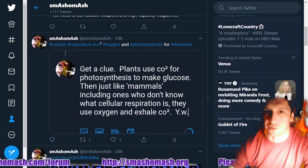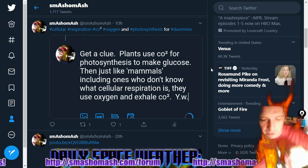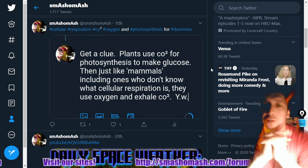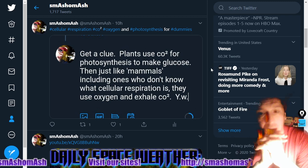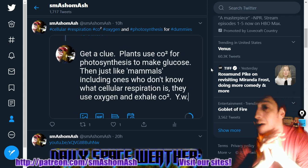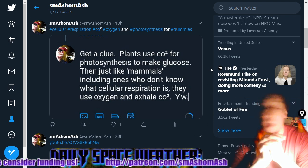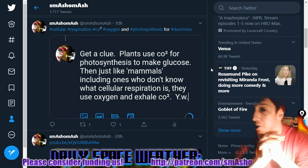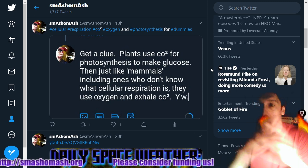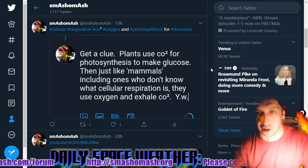Let's talk about photosynthesis. This is an argument we were having about a stupid, idiotic climate change tweet. Somebody who doesn't understand cellular respiration argued about plants. A little known fact is that plants use CO2 and emit oxygen during photosynthesis to make glucose. Guess what they do after they make the glucose? They burn the glucose through a process called cellular respiration, where they use oxygen and exhale carbon dioxide. So if you thought all plants just sponge up carbon dioxide and spew out oxygen all the time, think again.